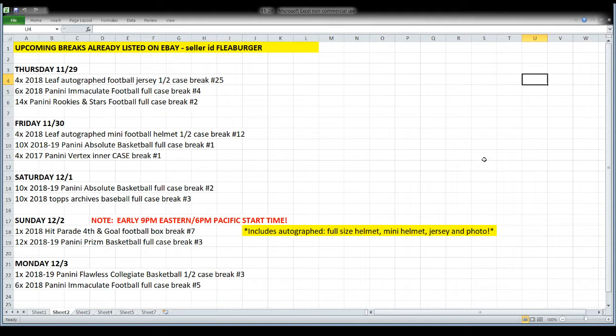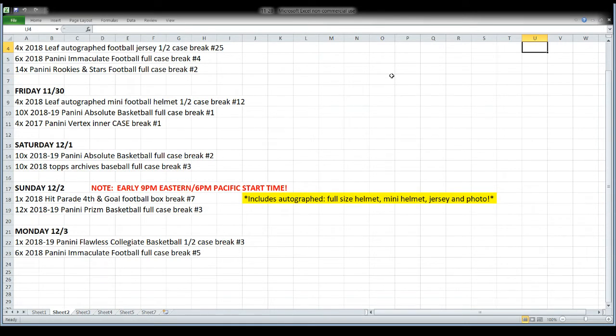And then we're going to travel back in time a little bit and open a 4-box inner case of 2017 Vertex football. So I've had a lot of you guys asking me for some 2017 football by the case, and it's hard to find by the case, but we did find Vertex. And it's a high-end product, a nice-looking card, so hopefully that will go well for us, and then, you know, we'll try to find some other stuff too.